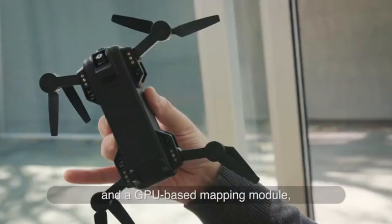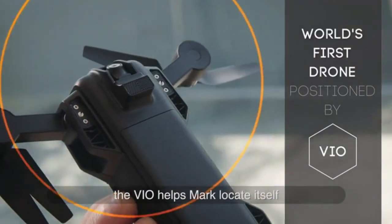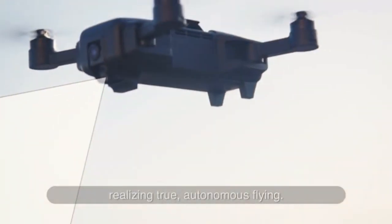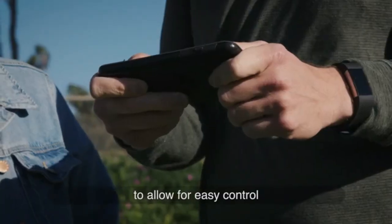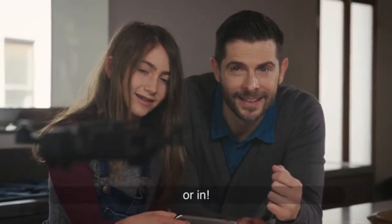Constituted of a fisheye camera and a GPU-based mapping module, the VIO helps Mark locate itself based on position relative to its surrounding, realizing true autonomous flying. Mark sees the environment around it to allow for easy control and seamless flying, whether you are outdoors or in.